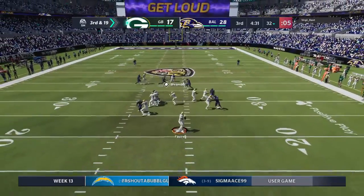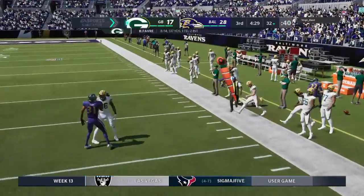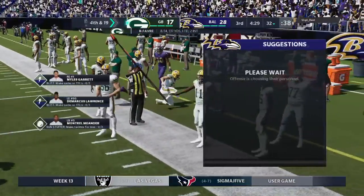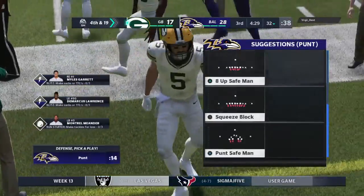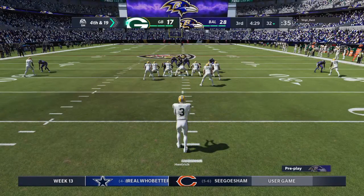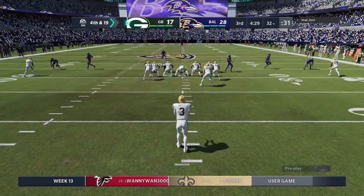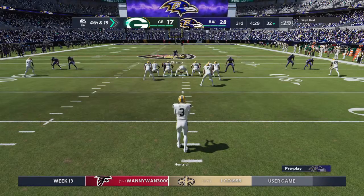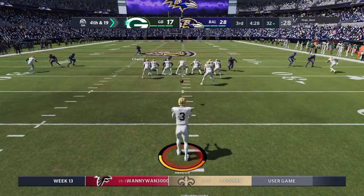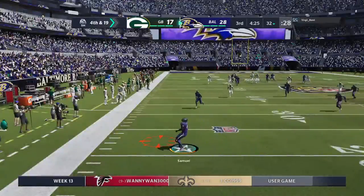Out of the gun, they'll look to throw. Oh! And he will not hold on through the contact. It's incomplete. The coverage strong, and now it's 4th down. I like what they tried to do there. Tried to hit him with something quick, get the ball in his hands, and hope he could make some yards after the catch and pick up a first down. Weren't able to do so on that play. 44 on his first punt, and this is a good kick as well.